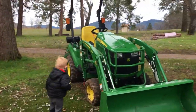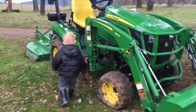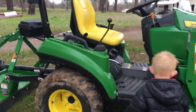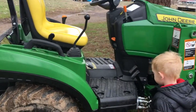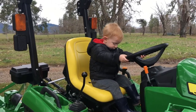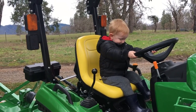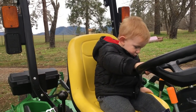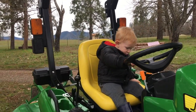Oh, that's just garbage. Look at there. You can see it in daylight now. Do you want to hop up there and give it a shot? Hey, that's pretty cool. Do you like it? Yeah, it's going to be fun. We're going to get lots of work done with it, huh?